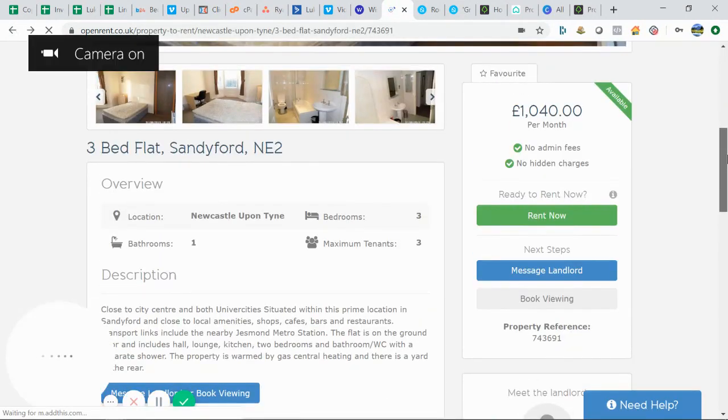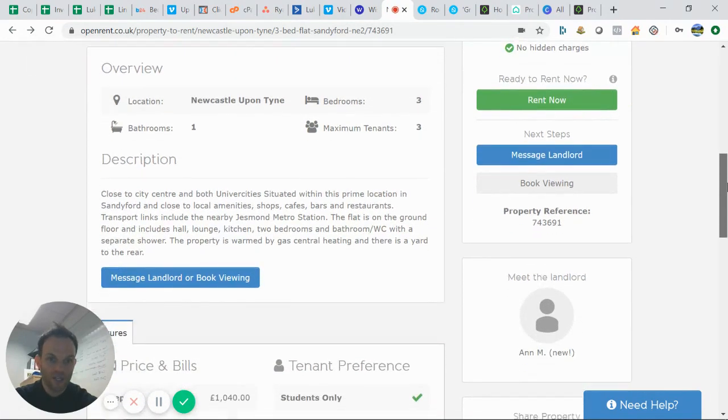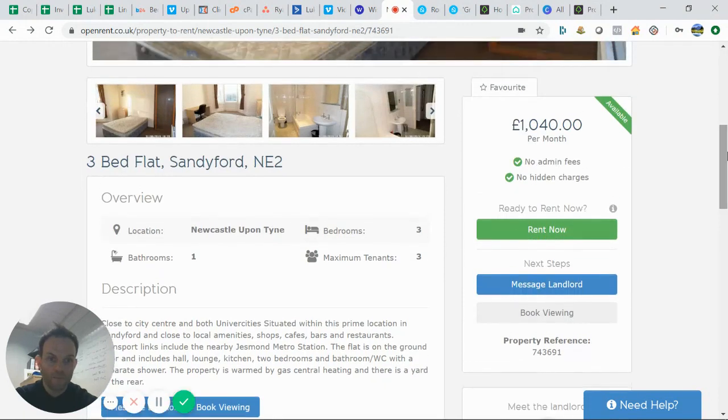So if we want to use it for a different purpose, my strategy is to keep things sweet, just short and sweet. So just, is this available? And then from there, we try and get the meeting. I think it's a lot easier to open up and build a relationship face to face than it is over email.